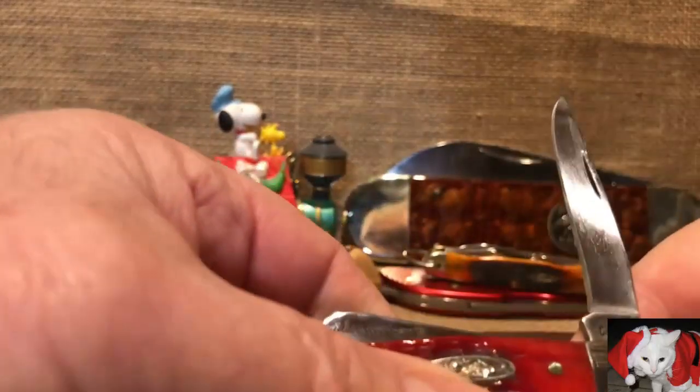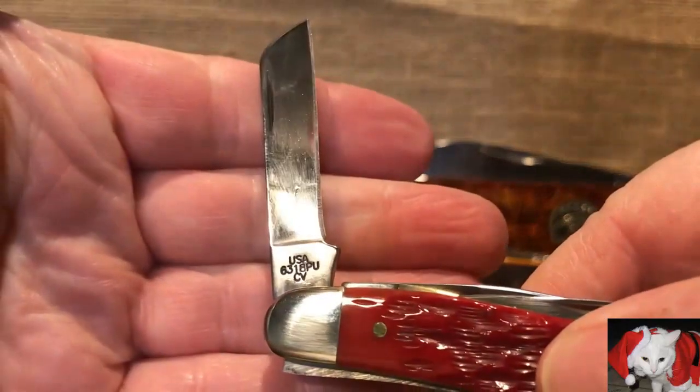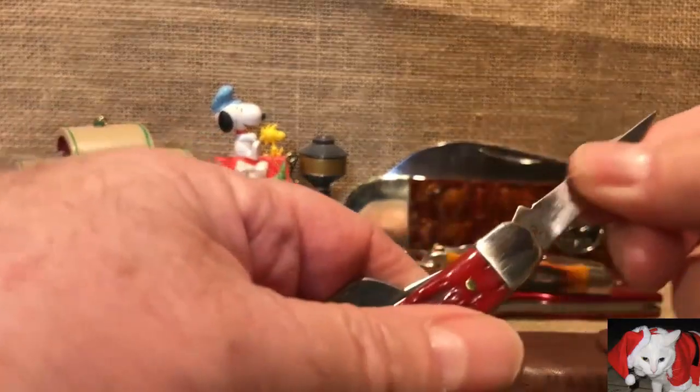This is in the 18 pattern, and this one was made in 2021, so that's pretty cool. And you see the pattern number right there, the 6318 PU and CV, chrome vanadium, and the PU stands for punch blade. So I managed to grab one of those again.